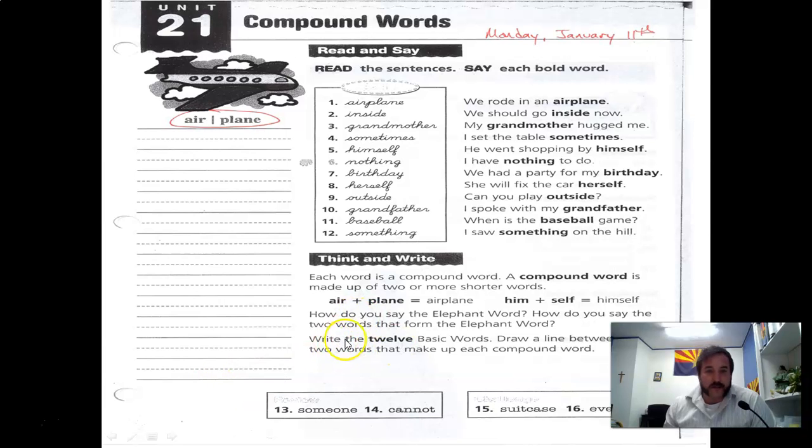If you notice, here it is. Write the 12 basic words. Draw a line between the two words that make up each compound word. Remember, it's one compound word made up of two words. But what they're trying to have you do is separate them for when you spell them, so that you don't spell airplane, you spell air, and then you spell plane. It makes airplane. Right?